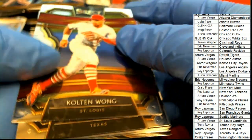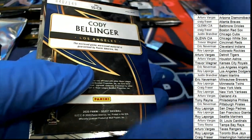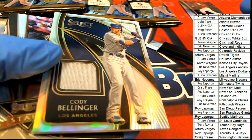That's right. This is first off the line. So we'll be looking for those orange pulsars. Along with some of our bigger hits, here is a Bellinger. And it is 40 of 149. Nice Bellinger Dodgers hit.